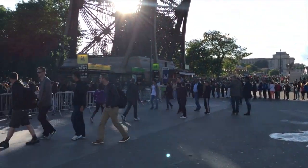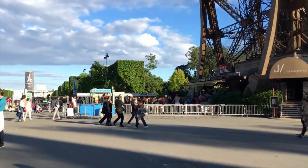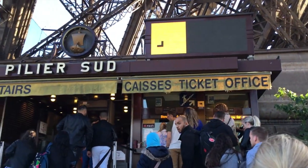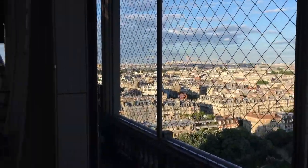Oh my god. Look at the lines for the elevators. And the line for the stairs is so small. So it begins. I feel like this is going to be a lot of work. But the line was way shorter and it was quite a bit cheaper as well. Made it to the first floor. It only took like 5 minutes. It's not that far, but I think the next one's a lot further away.